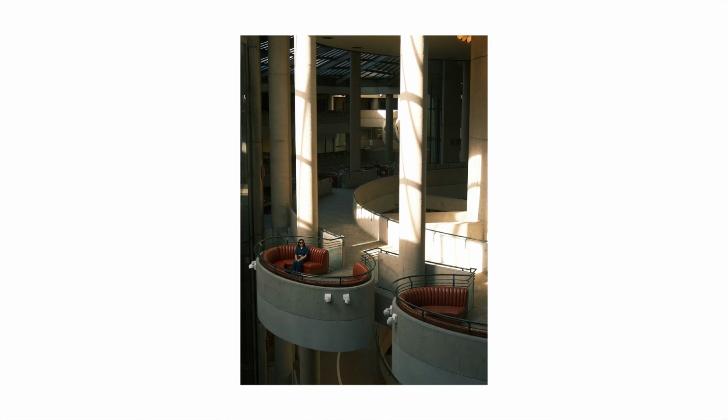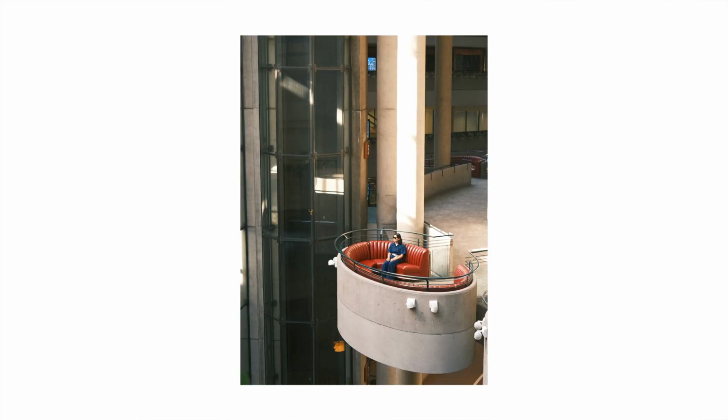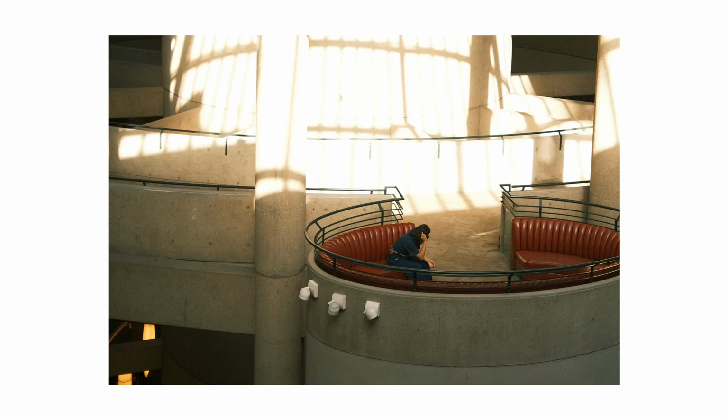I did notice some other people taking photos there. For example, this guy with the camera and this woman being photographed. I didn't want to get in their way, ruin their pictures, but at the same time, I wanted to take advantage of this. So I took a few pictures of this person, and thanks to her, this was a great practice for me.